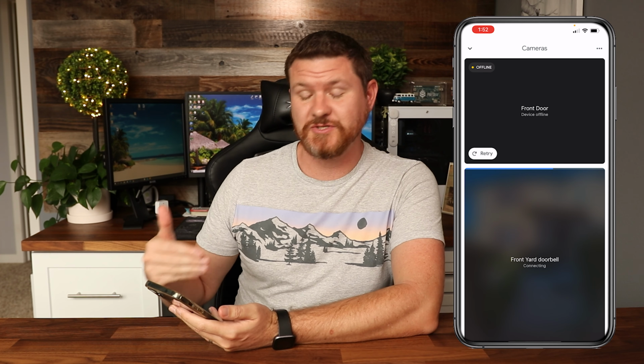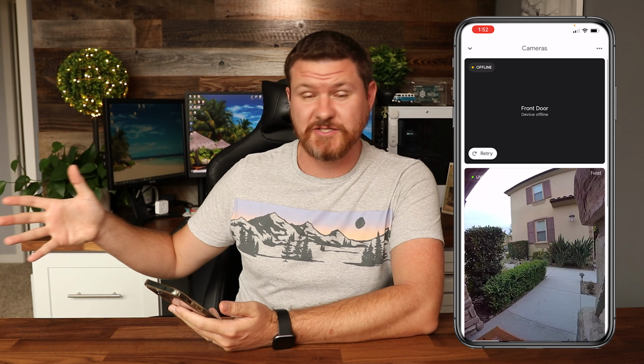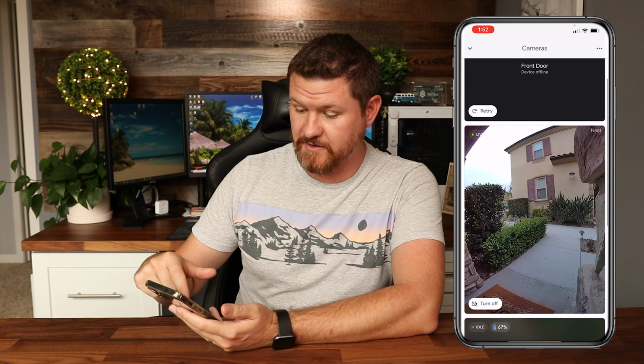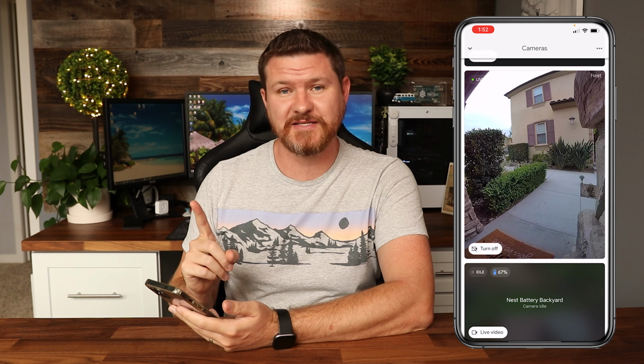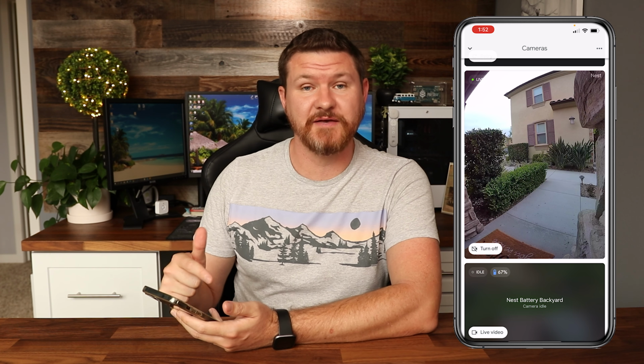But if I click on cameras, it's going to bring up all of the Nest cameras that I have. So these are ones that were tied to my actual Nest app that are now in here. And the cool thing is that if you have the camera plugged in or wired up, it's going to give you an immediate live view.